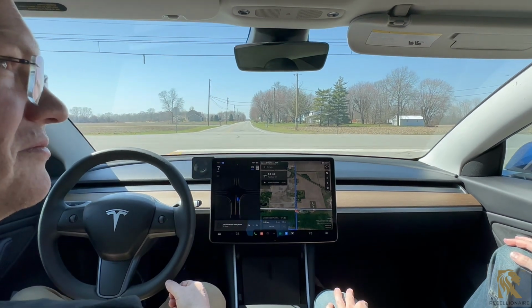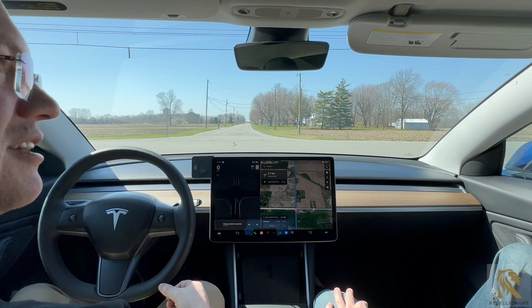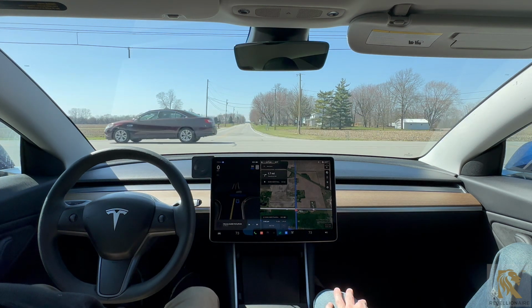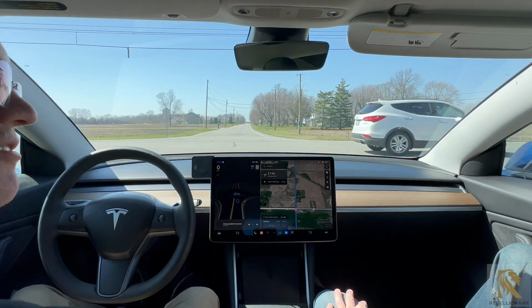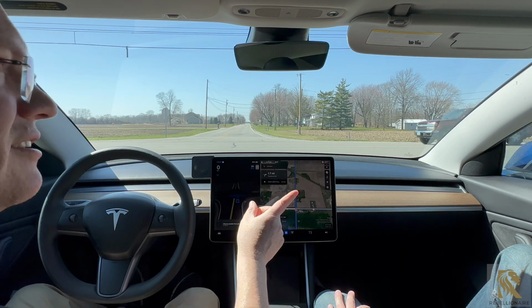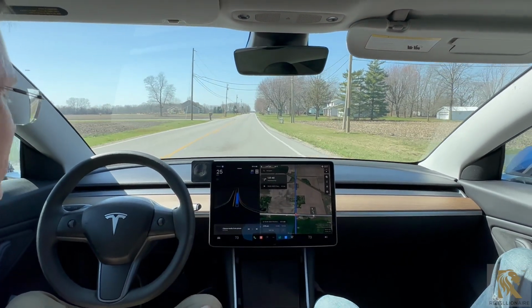Okay, I would not go here. We got traffic to our right. Got a car to our left. And we have a bit of an opportunity after this pickup passes. And it's taking it. Yeah. Perfect. That's how I do it.